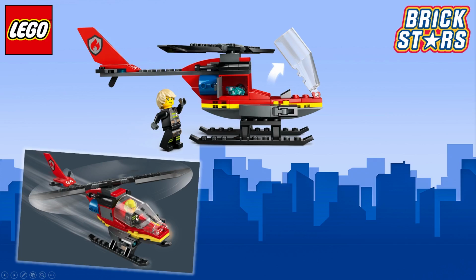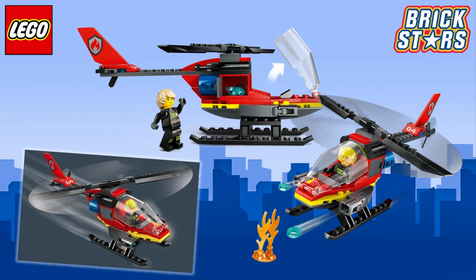And then here's a nice little promo shot of the helicopter as it's moving. And here's another one too as it puts out the fire. So it has these two cannons on the side that shoot. Nice color, simple set, probably going to be cheaper. So this one is kind of a no-brainer just to have in the collection. I think it's a nice set that looks cool. Maybe the fire is a little simplistic, but again, 85 pieces, you can't really get much more than that.